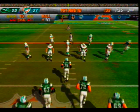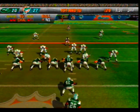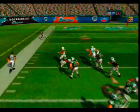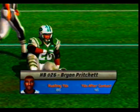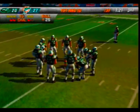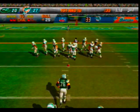First and 10. Ball on the 41-yard line. The Dolphins come out in a nickel package. Keeps his feet moving. Number 57 is there on the stop at the 25. This guy always gives maximum effort on every play. It doesn't matter if you're asking him to run between the tackles or outside. He just takes the ball and refuses to be brought down by the tackler.